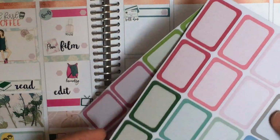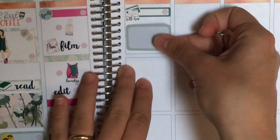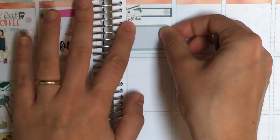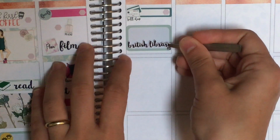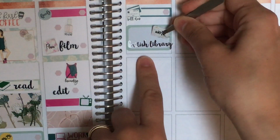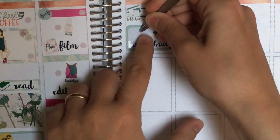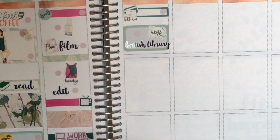I think this really is the best color match, honestly, so I'm just going to use this one. So I'm going to take my script and the work sticker. I'm going to put over here just to offset that. Awesome. And then I think I can put a decorative box. I'm going to put this one.